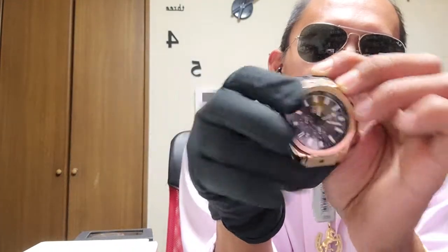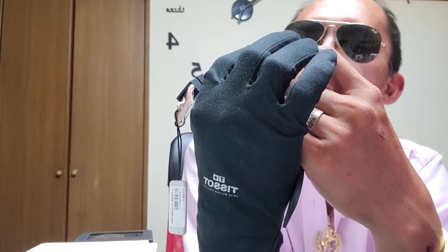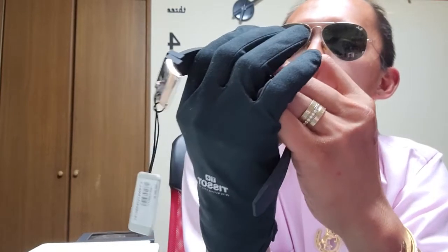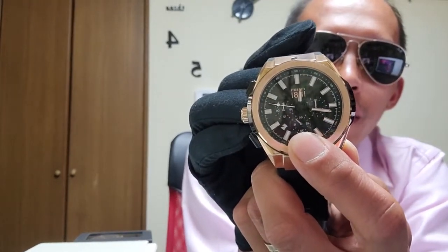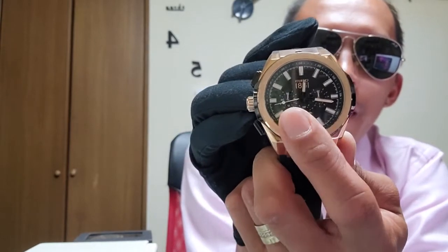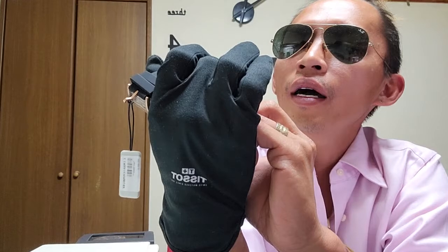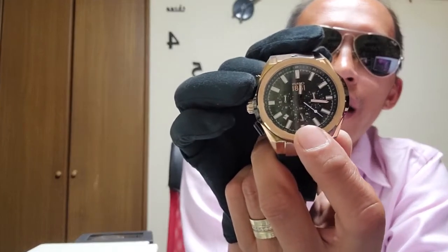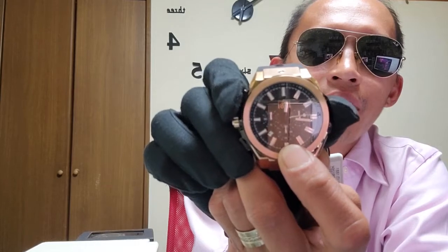So let's check. Let's try the subdial. So 30 seconds, 60, and then 24. Check for our subdials. Okay, so the one at the bottom is our seconds counter. That's a 60 second counter, and then the one at the left subdial is the 30 minute counter. And then we have a 24-hour indicator on the right side. So if you could check it out, the one on the subdial is working. So let's reset it. All right, it went back up.